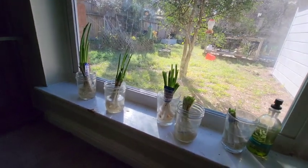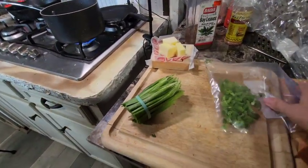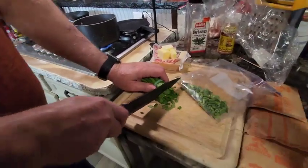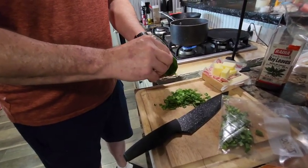We love green onion in this house. We are going to use the rest of this fresh green onion, and then if we still need more, we'll use the freeze-dried. We also have some in a jar in the pantry. I think that's enough, probably.